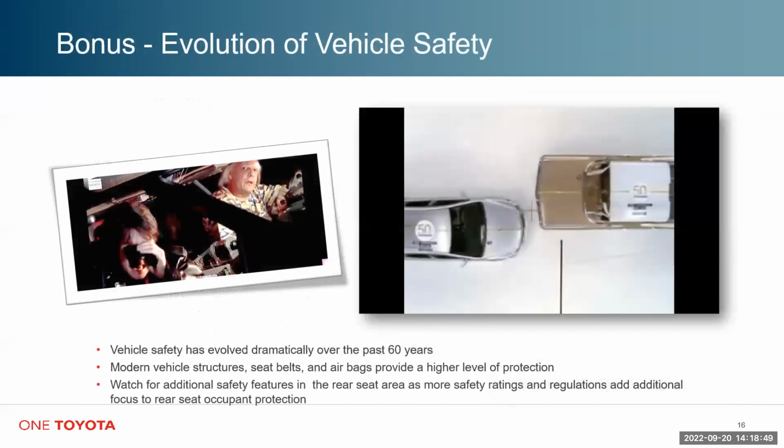So one more quick video just as a bonus here. Let's talk for a minute about the evolution of vehicle safety. It has evolved dramatically over the past 60 and more years. Modern vehicle structures, seatbelts, and airbags give a much higher level of protection than in older vehicles. Let's take a quick look at this video from IIHS.